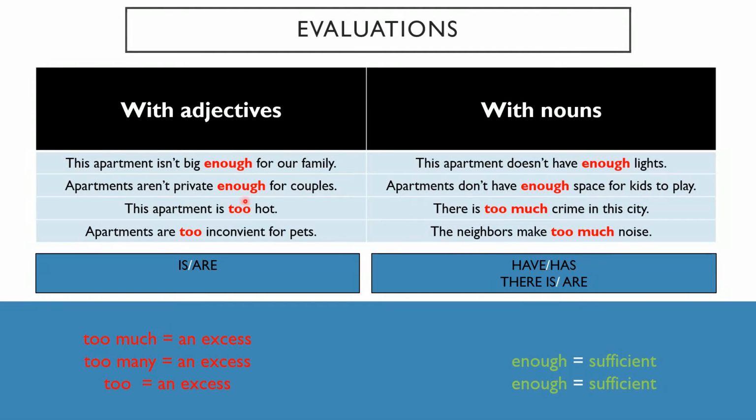Apartments aren't private enough for couples. This apartment is too hot. Apartments are too inconvenient for pets. With nouns, this apartment doesn't have enough lights. Apartments don't have enough space for kids to play. There is too much crime in this city. The neighbors make too much noise.